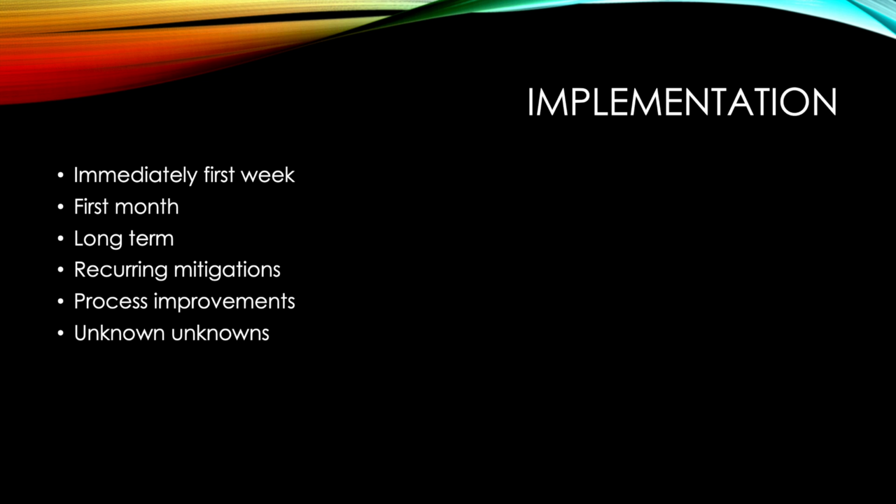Along with these three areas, I would have a phased approach broken down into immediate, first month, and long term to address the most severe problems first, and build out from there. This would go into some reoccurring mitigations. For example, as technologies change, we will need to improve our processes, as well as look into what we are not anticipating, but could be a potential avenue for compromise in the future.